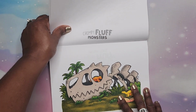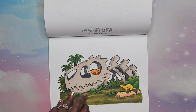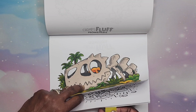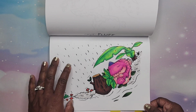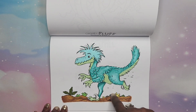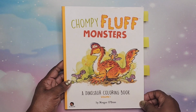I was coloring these in and I still have backgrounds to do. So these ones are pretty much all shaded the way I want them. I just have to do sky backgrounds or whatever. The second one is this one. Same here. I need to do some gel pens, I think, on this one and just do the background. So these ones are easy to finish. This one has more shading to do and also a background. So that's three in Chompy Fluff Monsters by Morgan O'Brien.